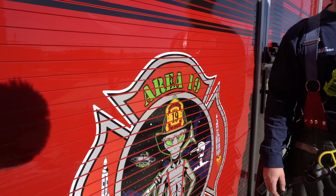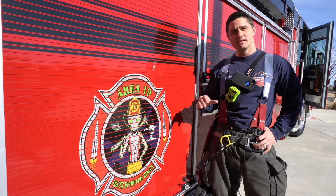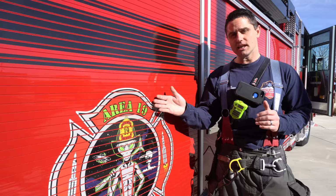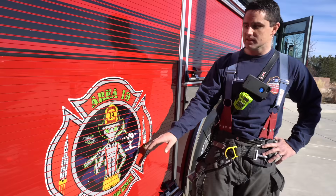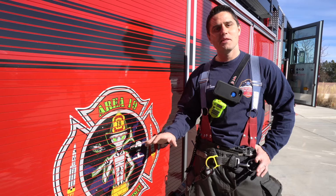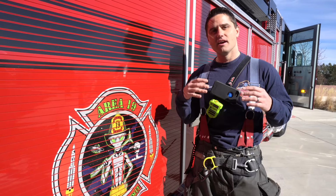Many of the stations of South Metro Fire Rescue have a logo, and that logo represents its district and what is inside of that district. Here at Station 19, we've nicknamed ourselves Area 19, and we have this depiction of a little out of this world friend of ours wearing a 19's helmet. This represents not only Lockheed Martin, which is just down the street from us and is primarily protected by us, which does some otherworldly and out of this world stuff, but in addition, it brings in our mission. We are to provide out of this world service and out of this world fire protection.